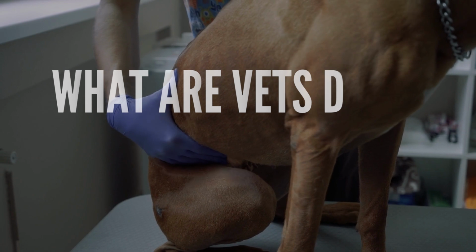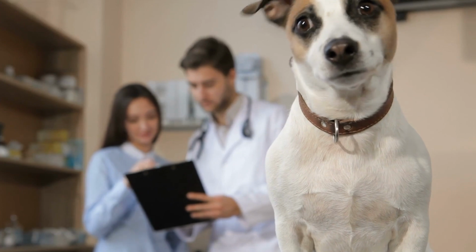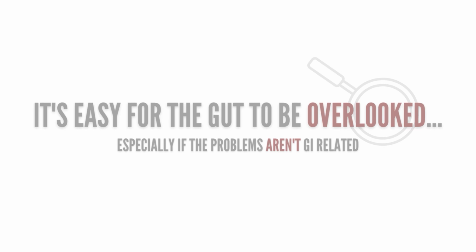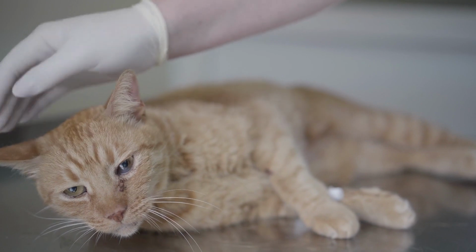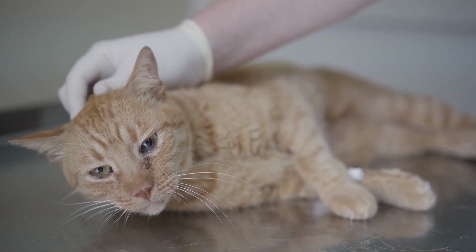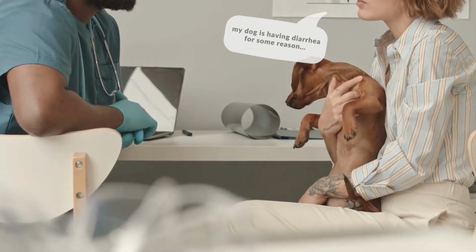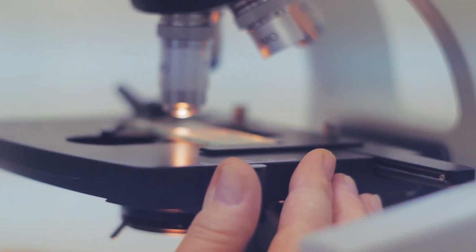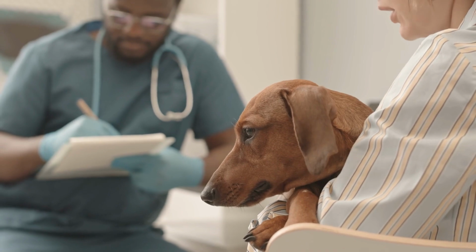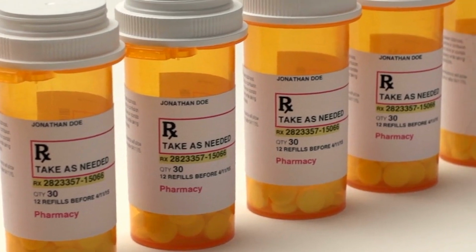So, what are veterinarians doing to treat their patients that have an unhealthy gut? Well, unfortunately, not much. Because the gut is almost always overlooked when treating these health issues. I've worked in the veterinary field for a number of years, and I saw firsthand what it actually meant to treat a sick pet. Not a day would go by without at least one dog or cat coming in with diarrhea. And after our typical protocol of testing the stool for parasites and ruling out if the pet got into something toxic, we just sent them home with antibiotics. And we handed them out like candy.